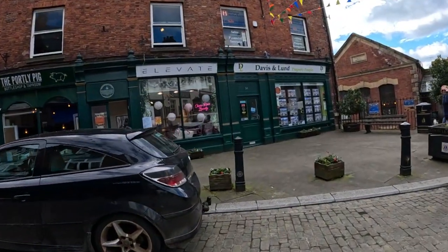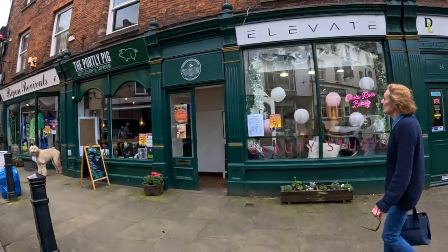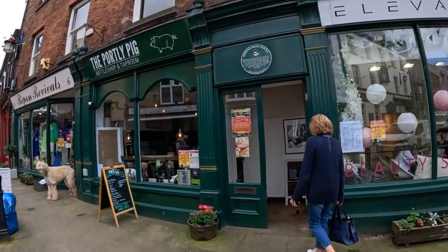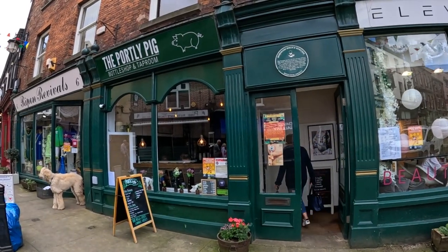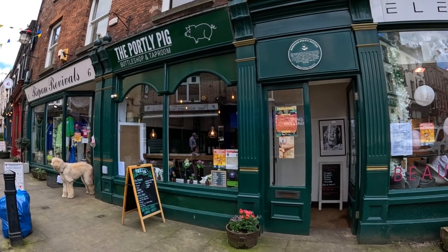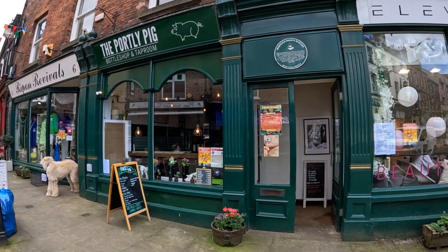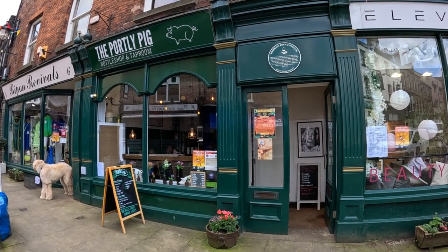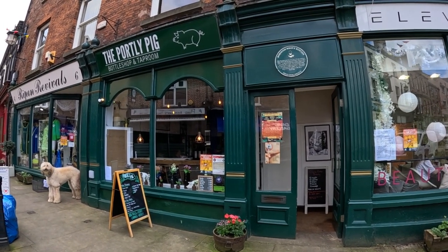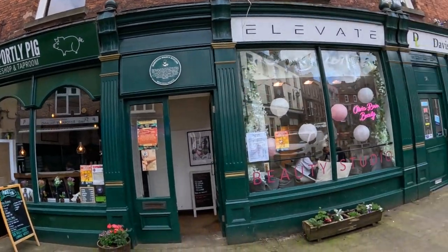Oh, now wait a minute. Let's have a look at this. So this building, the Portly Pig, served as the town council house and the borough police station in 1875 to 1887. So that's where Bobbies used to stay.